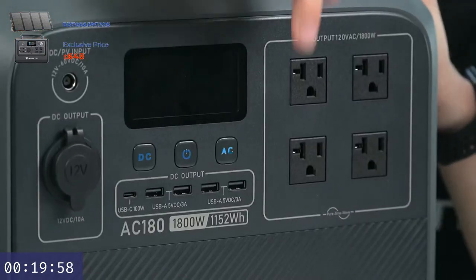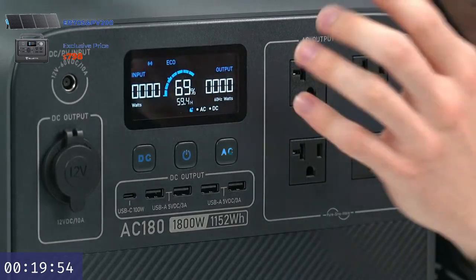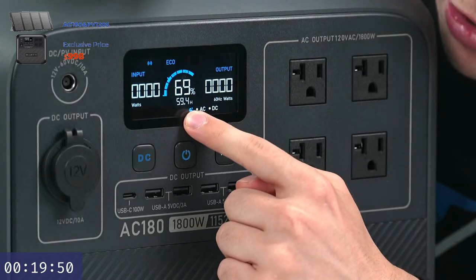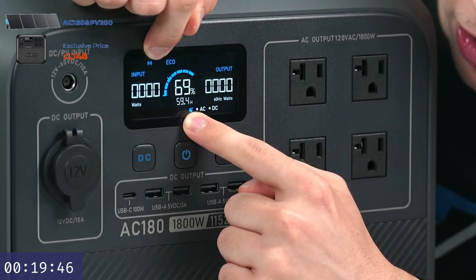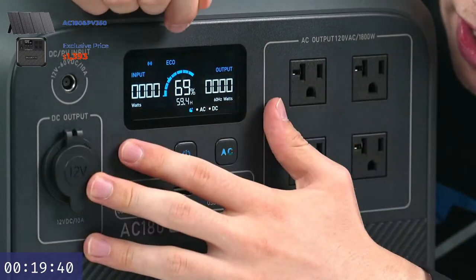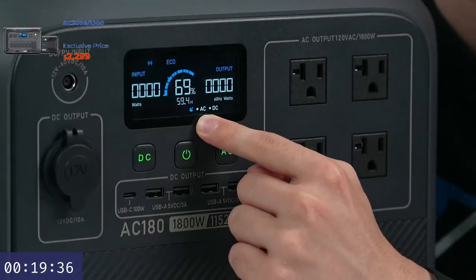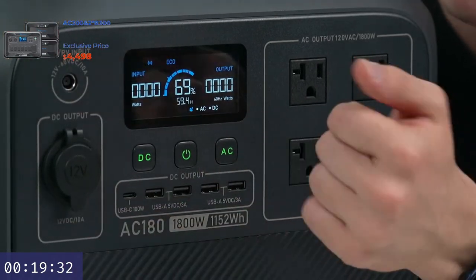We have a nice screen here. It is similar to the screen of the EB3A, but more advanced. We can see the input here and the output right here, battery life, estimated operation time left, eco mode on and off, wireless charging pad on or off, AC and DC on or off, and the frequency here, okay? And if we have any, for example, right now is it power lifting mode? So we have this sign right here, and we'll have more if we enable more options in the app.